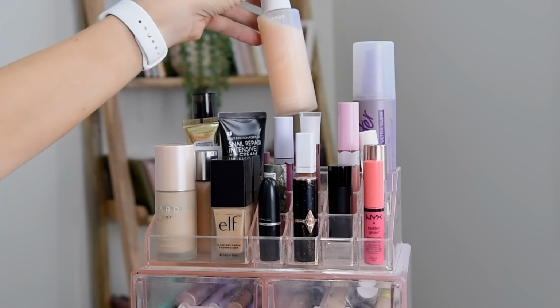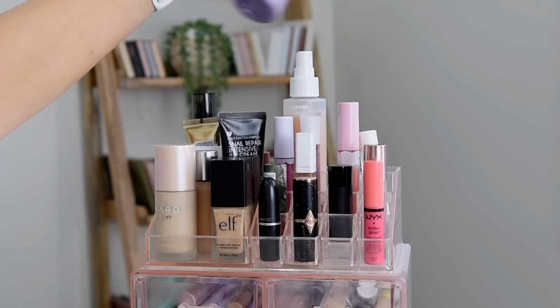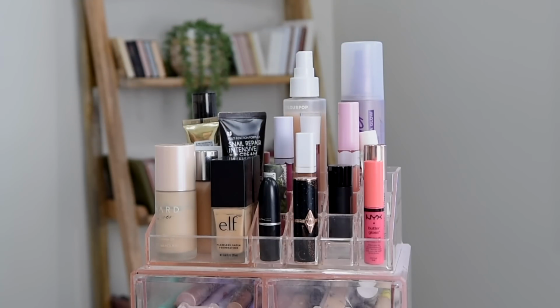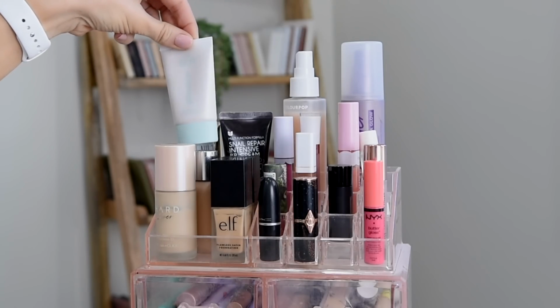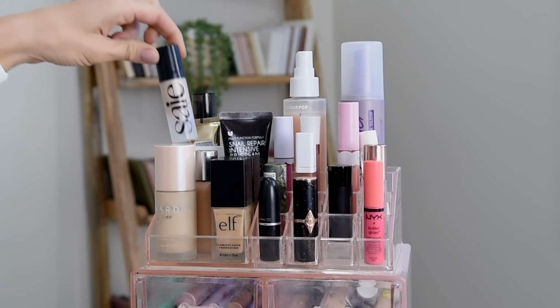I've got my two setting sprays here. I've got the Pretty Fresh and the All-Nighter from Urban Decay. This is the Ultra Glow version. I actually haven't been in much of a setting spray mood lately, but I think as my skin gets drier in the winter time, I will appreciate setting spray a little bit more. I pulled in just a couple of primers. I have my Tarte Glotion Primer. I love this stuff. And then I also pulled in my Say Glowy Super Gel.